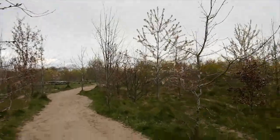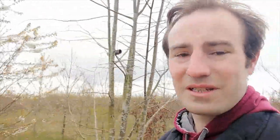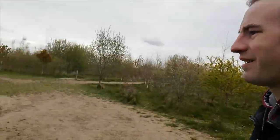There's some picnic tables up here. It's interesting looking. Looks as though it's one giant picnic table, as if you could have a banquet here in the middle of the magical wood. Look at that.